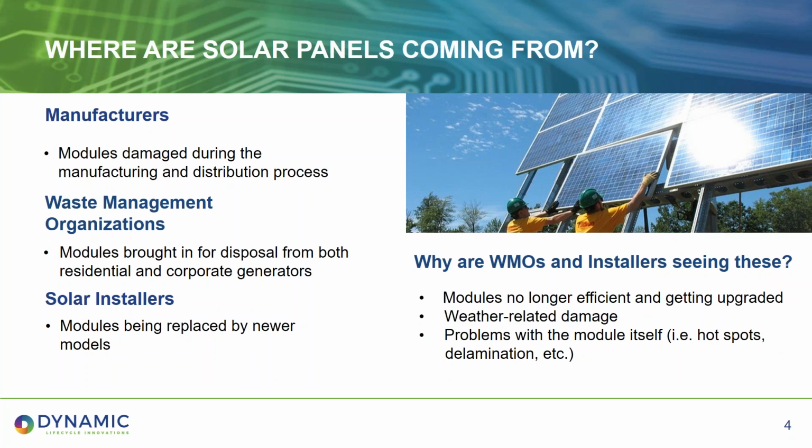So yeah, where are solar panels coming from? Some of this was touched on a little bit earlier by Evelyn, so there will be a little bit of overlap in different areas. But certainly, there are a few different areas that we see these really generating from. One being manufacturers, so modules that are damaged either during the manufacturing process or the distribution process. That can be anything from a pallet dropping off a forklift as it's getting moved, or a semi getting rear-ended out on the road while it's out making a delivery.